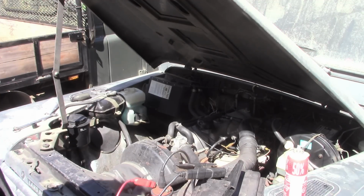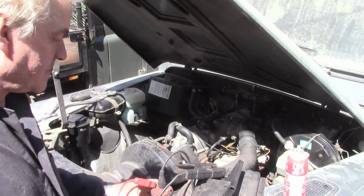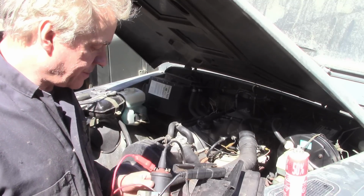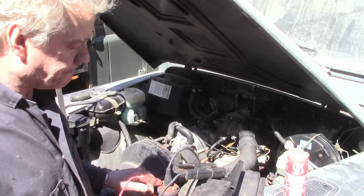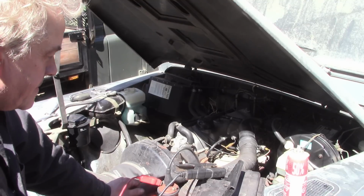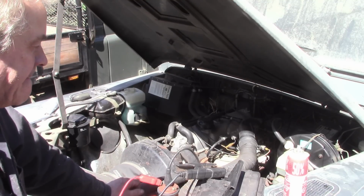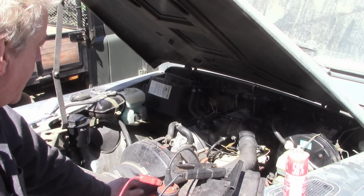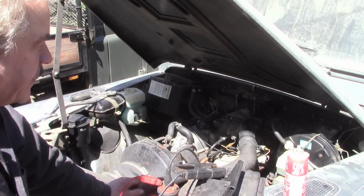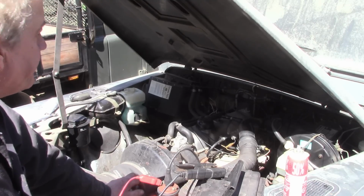Where are we going to get a coil from? Parts store. It looks to me the same as a Range Rover one. Yeah. Chevrolet, Ford, GM, it's all the same. Should be on the set. Yeah. And that's what it is, that's why it won't fire up.